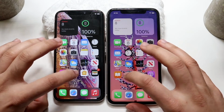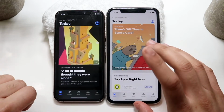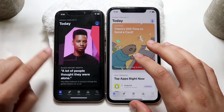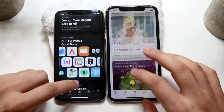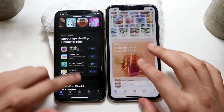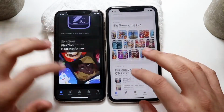App Store, 3, 2, 1. And I would say the iPhone 11 was faster to load up the image, but the XS was faster to kind of load up the block. Scrolling through, let's see if there's a difference. As always, I don't really think we're going to see a ginormous difference here, but so far, I think this is either good or bad, depending on how you're looking at it.